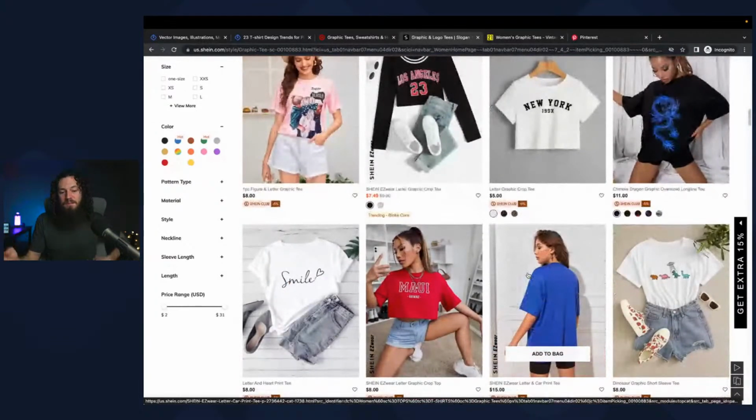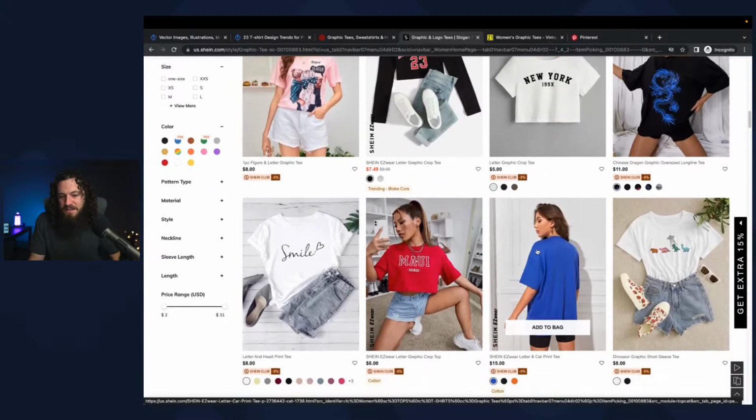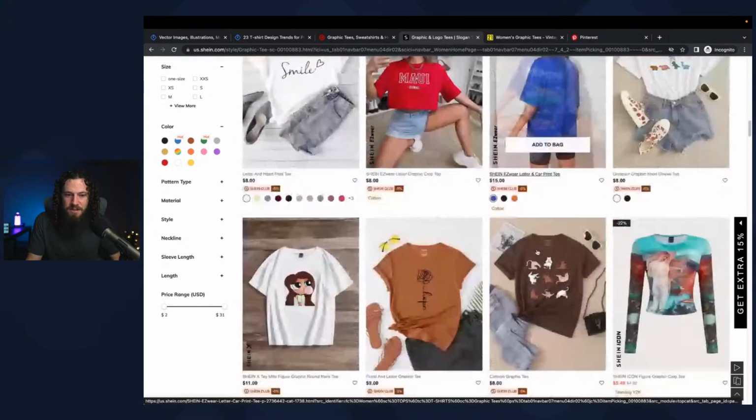What we like to do is my wife keeps a Google Sheet where she takes notes of specific phrases that she likes so that she can look up later to see if it's trademarked or not, as well as different design ideas and things that she could possibly start designing.